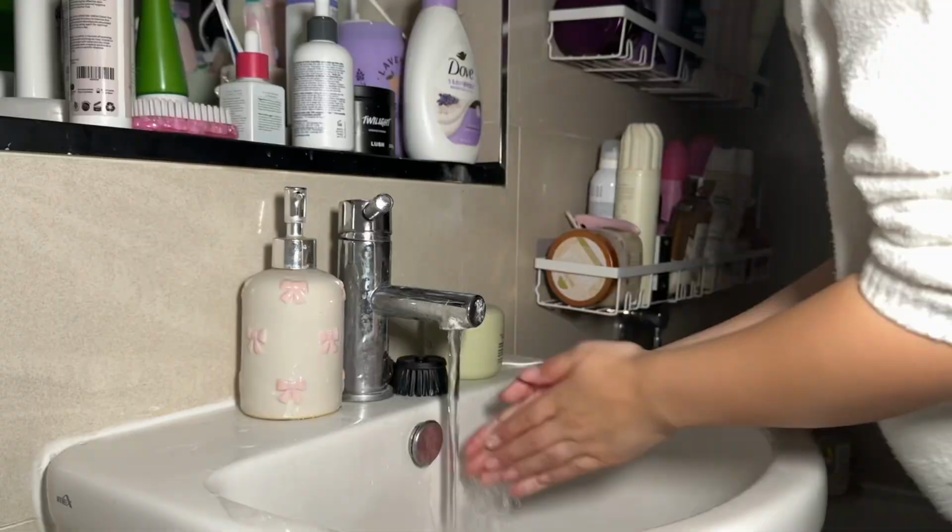I'm confused by this cleanser because it feels like there are exfoliating bits in it, and if it's an everyday cleanser then there wouldn't be exfoliating bits in it. I don't know, I might have just really misunderstood this product.